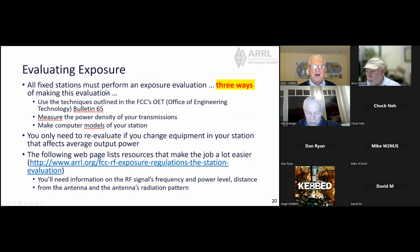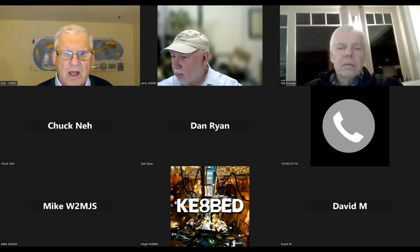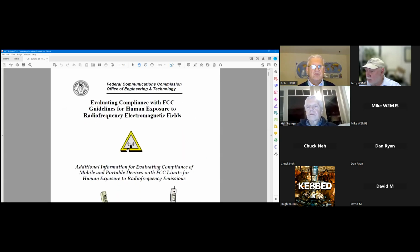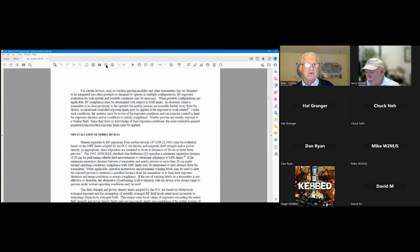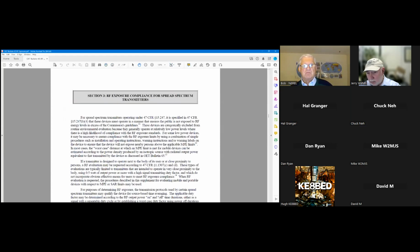Now, we are supposed to be performing these exposure evaluations. There are 3 ways to do it. One is using the techniques outlined in the Office of Engineering Technology Bulletin 65. Here's Bulletin 65, and it's all glorious 57 pages of small print, very technical, very boring. It's got some tables in here, and that's fine, but there's easier ways to skin this cat. There's ways to measure the power density of your transmissions yourself, and there's basic computer models.